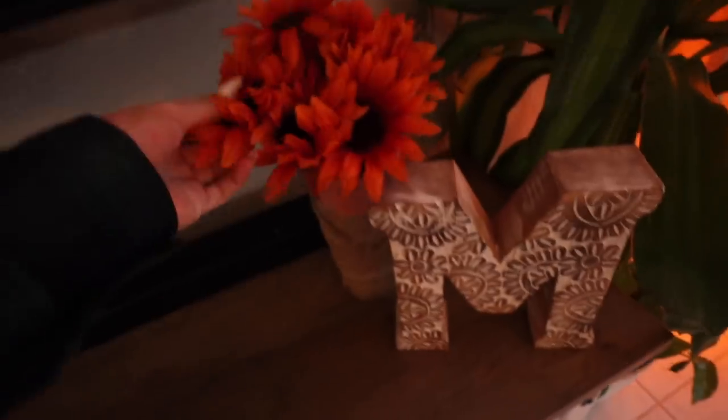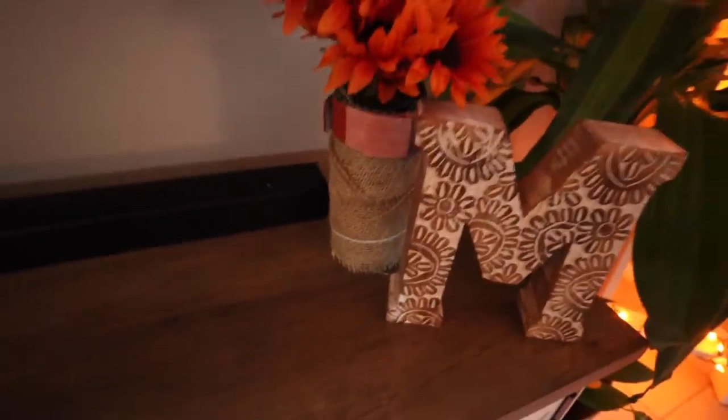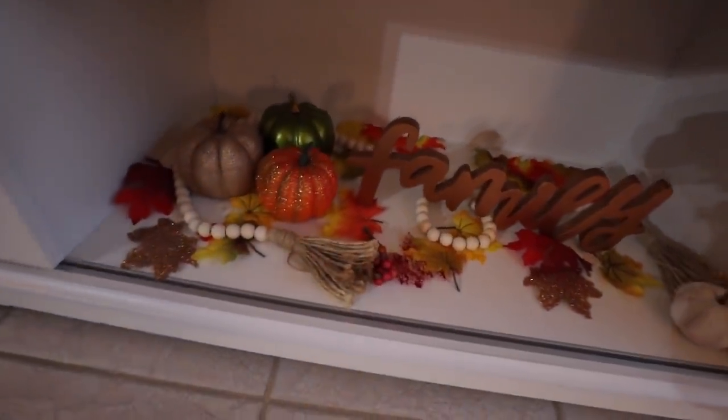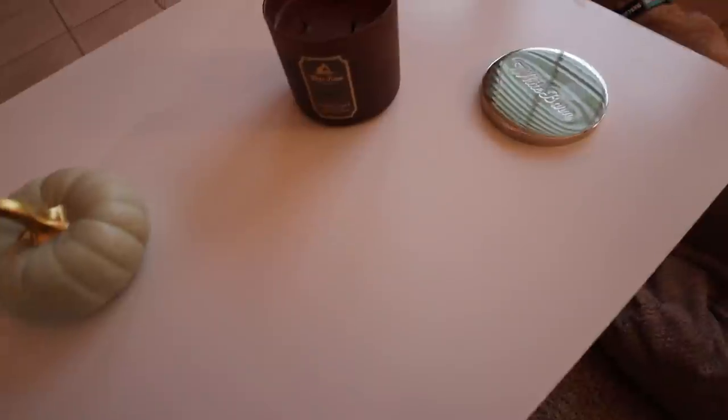On our TV stand, I just have the jack-o'-lantern, and then of course the letter M, and this cute little thing with these orange looking sunflowers, and then down here, I just decorated it with some pumpkins and some little fake leaves. And that family sign. The coffee table is super simple. I literally just put this one pumpkin and then the candle.